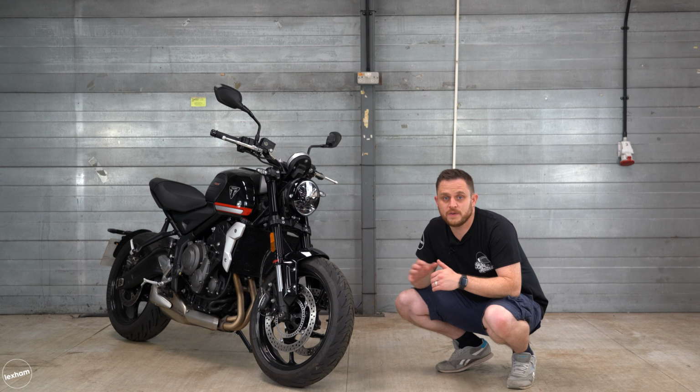Moving on to the wheels on the Trident, and we have 17-inch to the front and the back. Now at the front here we have a 120 wide tyre, and to the rear we have a 180, and they're both Michelin Road 5 tyres. When it comes to braking, as you can see here, we have twin 310mm discs with 2 piston Nissin calipers, and to the rear we have a 255mm braking disc with a 1 piston Nissin caliper.